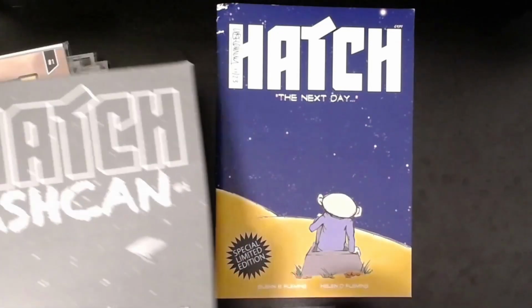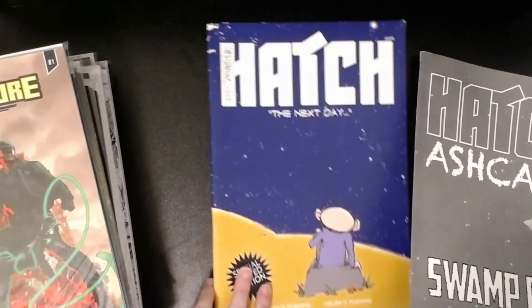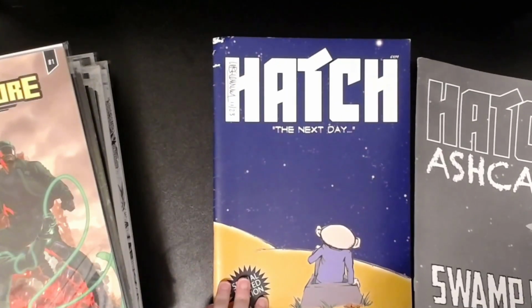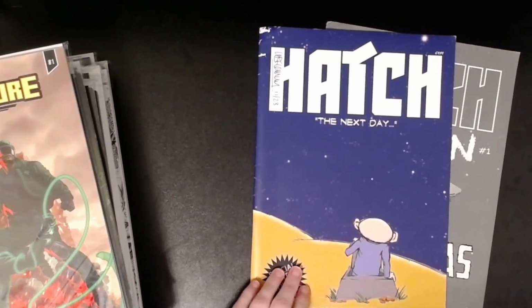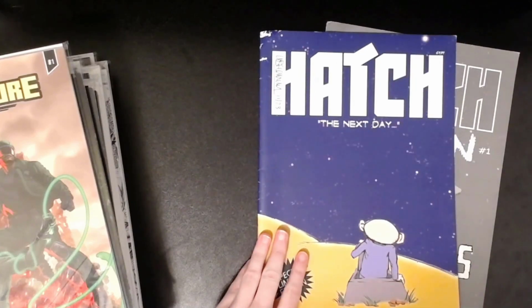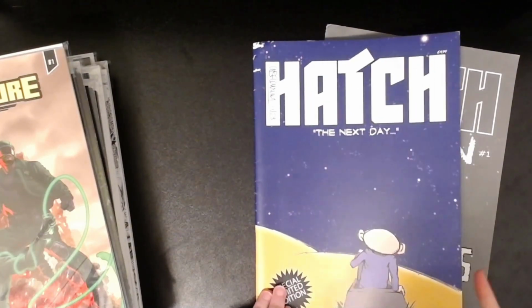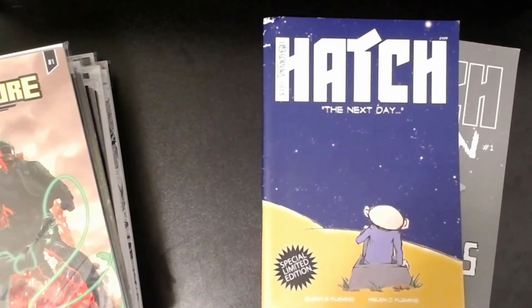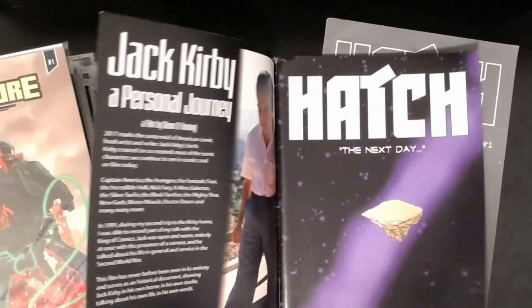So I'm going to start off with Hatch. I think I went over this at some point, maybe. I don't remember. There was something I was recording and I was talking about Hatch. So this is from a UK artist, Glenn Fleming and his wife Helen. So I have two books here.